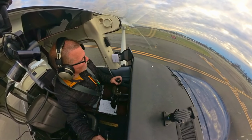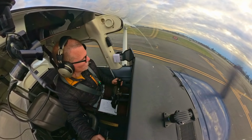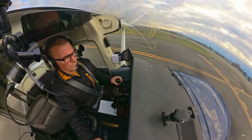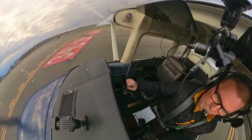Tower 6955, 1-2 Echo, Alpha 7, 3-4, left for south departure. Number 551 to Echo Paine Tower, left downwind departure approved, runway 3-4 left at Alpha 7, clear for takeoff. Alpha 7, clear for takeoff, 3-4 left, 1-2 Echo.